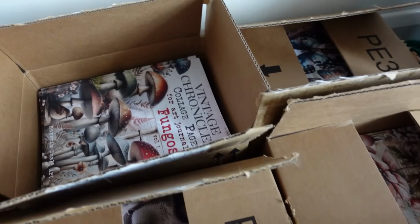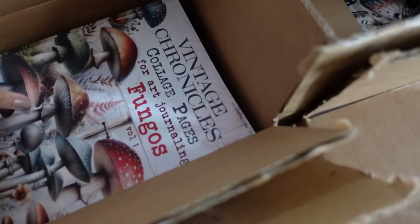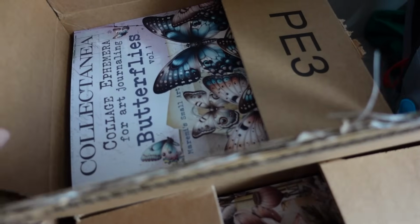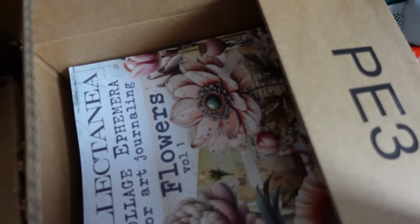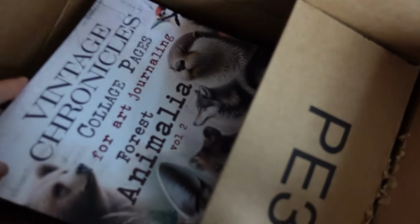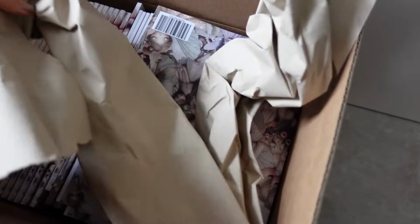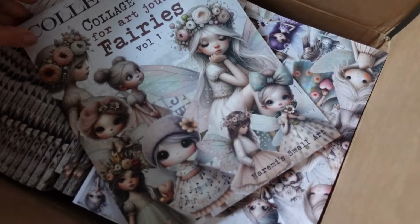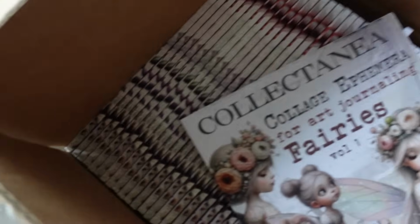But for now, let me turn the camera around so you can see the books, the boxes, and let's see what's inside. Here are some of the boxes. So we've got the brand new book, which is the Fungos, the mushrooms. We've got the very much well-known butterflies. We also have the flowers, and we have the Animalia, the new book volume 2. In this box, we have your very favorite fairy book. Let me show you this from close. And one more box, which is the Animalia volume 1.